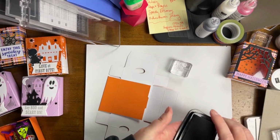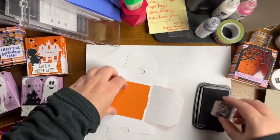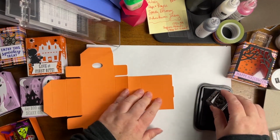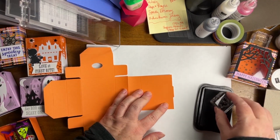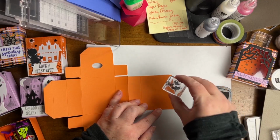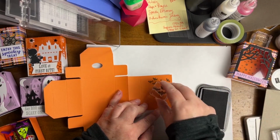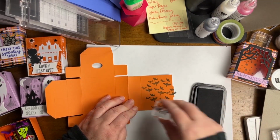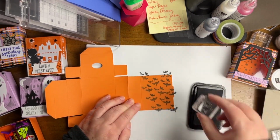On your scene. If you do want to incorporate an additional stamp set like I did with some of the samples with Scary Cute, you could stamp the silhouette of the trick-or-treating children on the bottom inside panel. I bet you the kids would get a kick out of that who are going to receive these little treat boxes from you, right?